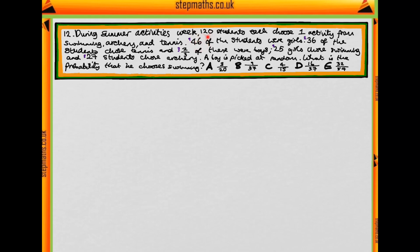So we've got that 46 are girls, 36 choose tennis, and 2/3 of those that choose tennis are male. And we have that 25 girls chose swimming, and 27 students chose archery. A boy is picked at random, and we want to know what is the probability that he chooses swimming. So we've got lots of information here, so let's try and write it out coherently so that we can work out what we need to work out in order to answer the problem.